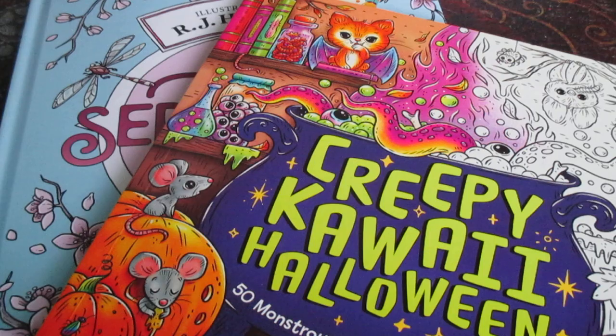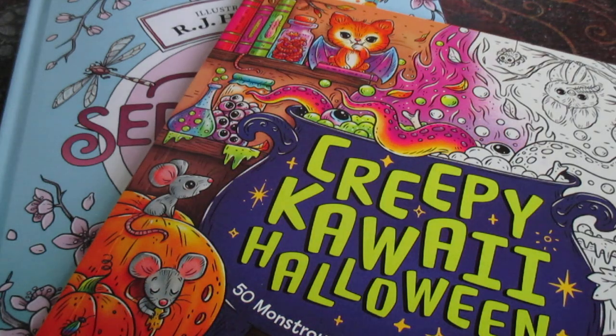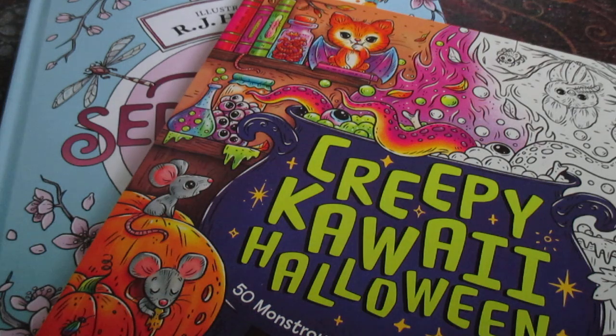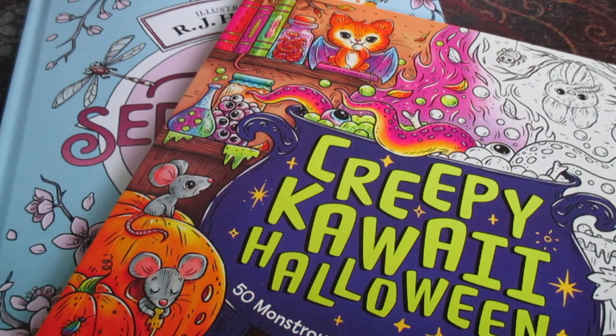I am working with the most awful lighting today. It is a grey, miserable, horrible day in England, so I can't turn the overhead light on because it would just glare everything. So I'm doing the best I can. Hopefully you'll be able to see the pictures.